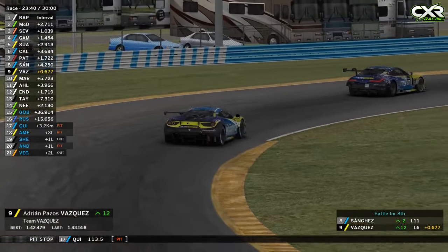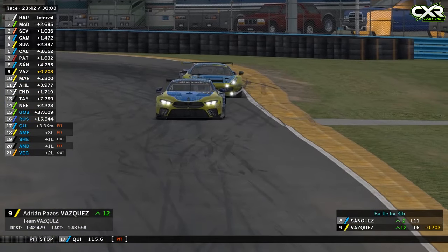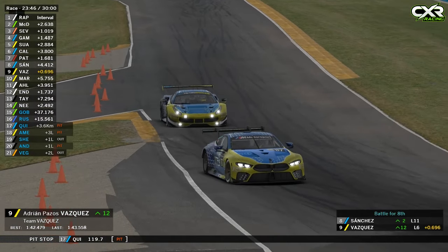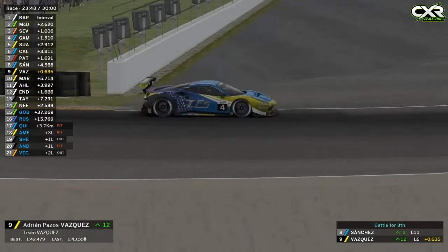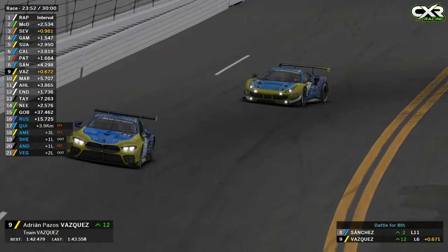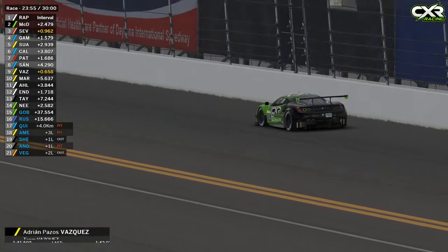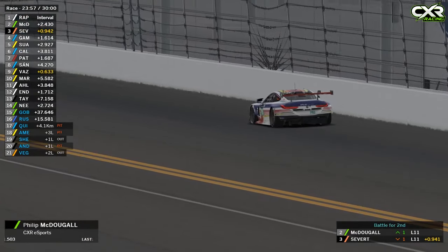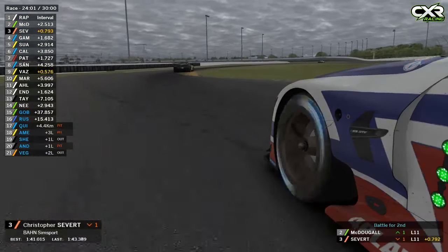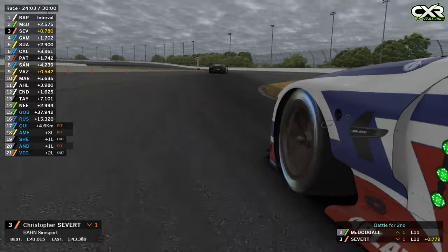I couldn't work out what I wanted to do, and I was trying all sorts of things. But as you can see, we started to catch up quite dramatically now, so that 7 seconds that was there at one point has now gone down to 2.5 seconds. We'll go on board with Chris then, I guess, as he was starting to catch me up.